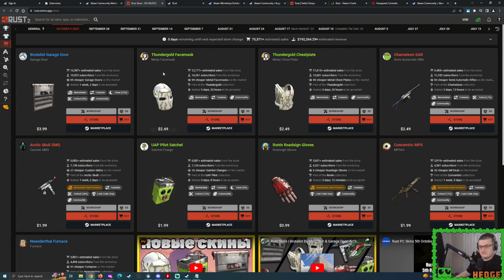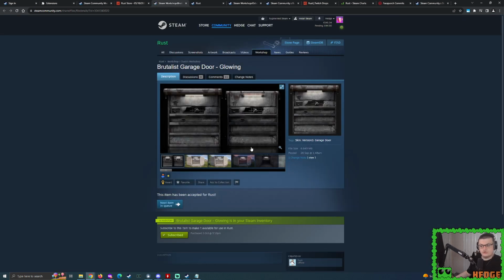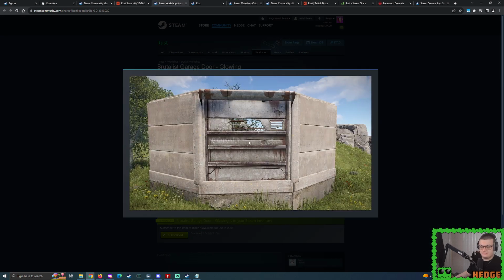Let's start talking specifically about the Brutalist garage door. So this is $4, and the main interesting point about it is it's a glow-in-the-dark garage door, which just so happens to have a very insane amount of transparency. You can see through that. However, we should also point out that people outside your base can also see through that as well. But on both sides of the base, you'd rather be inside it, wouldn't you? You're the one who's safe.